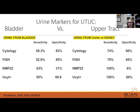There's another test called NMP22 and another one called Urocyte. So there are several tests, but just taking urine from the bladder and not taking urine from the kidney itself does change the reliability of the information that we have to really diagnose whether the patient has cancer.